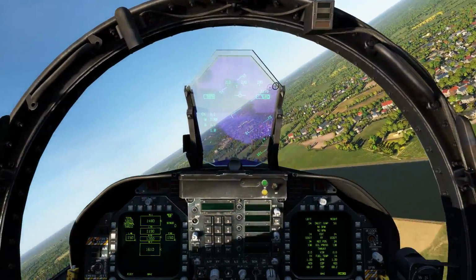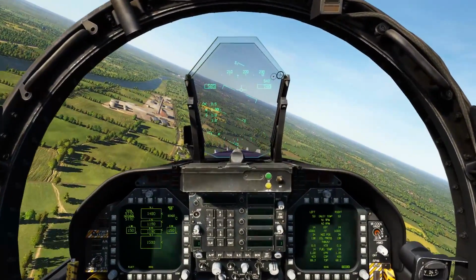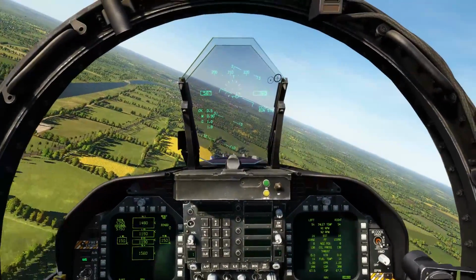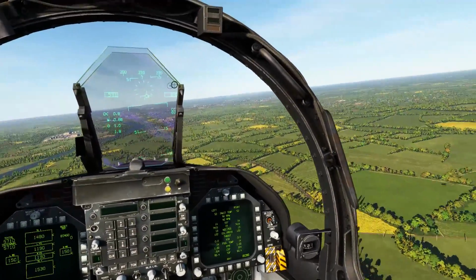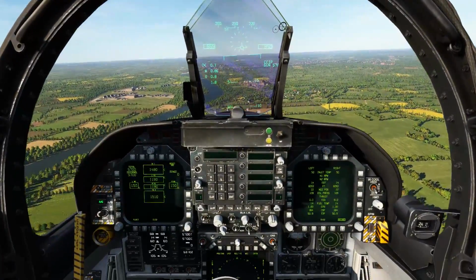I'll now talk a little bit about the engines of the Hornet. Our Hornet is powered by two GE F404-GE-402 enhanced performance engines, or EPE engines, that have over 4 million flight hours. In military power, each engine can produce 11,000 pounds of thrust. In afterburner, it's 17,000 pounds of thrust.